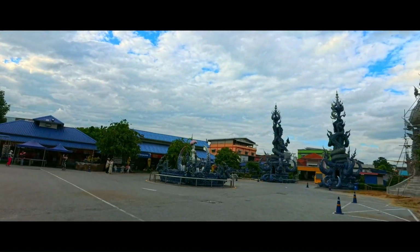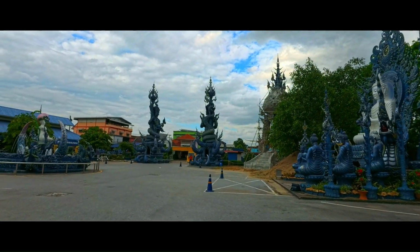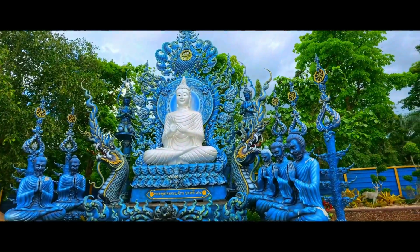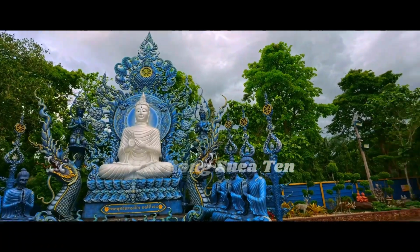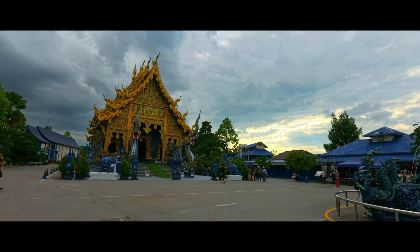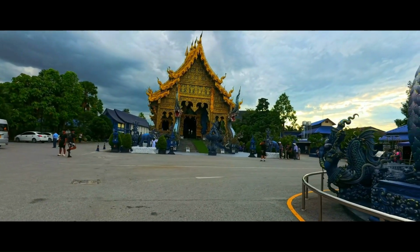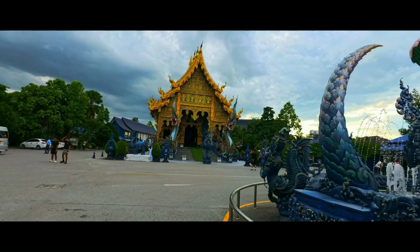Temple. Wow. One else. It's so pretty, guys. Oh wow.